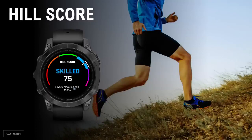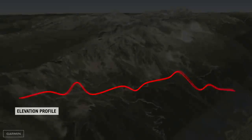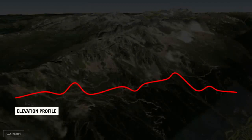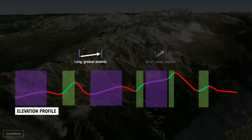But we take it a step further. Picture yourself doing a run like this. If you convert this to an elevation profile, you can start to better understand the workout. Some sections have long, gradual ascents, and other sections have short, steeper ascents. Both of these are very important to do in your training and have quite different impacts on your overall uphill abilities. So, in addition to the 0 to 100 overall hill score, we give you two additional sub-metrics that help you better understand your performance: hill endurance and hill strength.